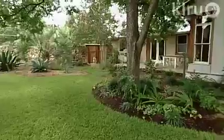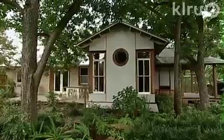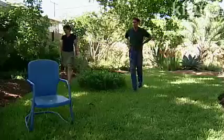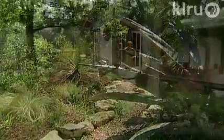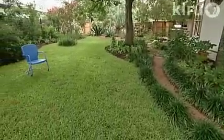Oftentimes, when a house is built, you have the house, and then whatever's left over after the house is built, people just call that the yard. And so we spend more time out here in the garden than in the house. So we really felt like we wanted to design the garden as if it was another, not a part of the house exactly, but just another part of our living environment.